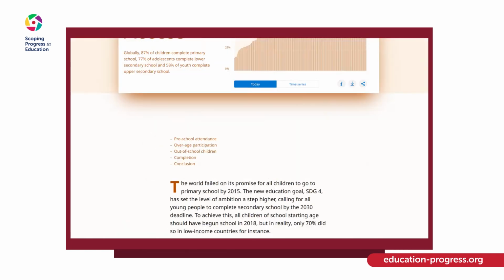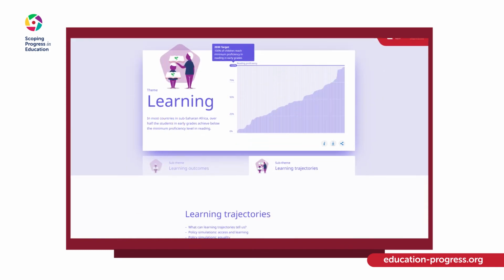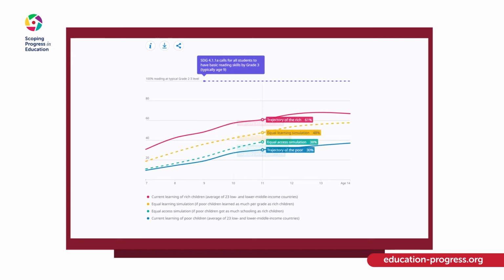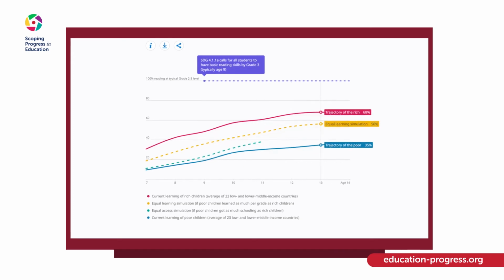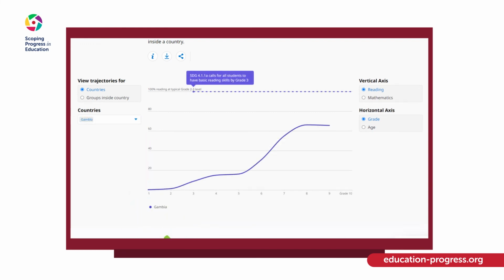It also shows that the pace of learning is far too slow in the early grades. Here, you can see the benefits of investing in learning for children's future education trajectories. You can go as far into the data as you want, choosing different countries or income groups, and even downloading the raw data if you would like.